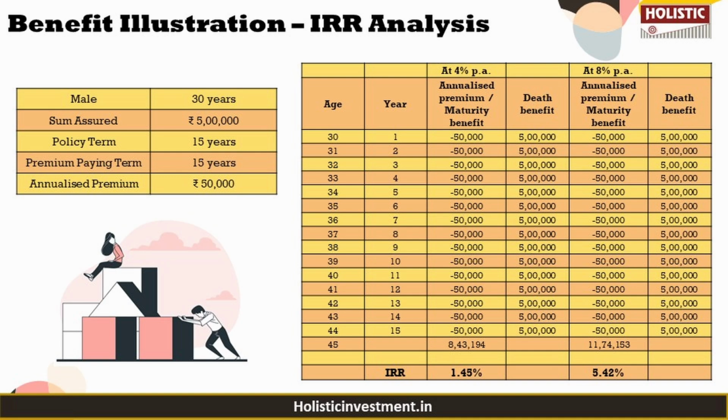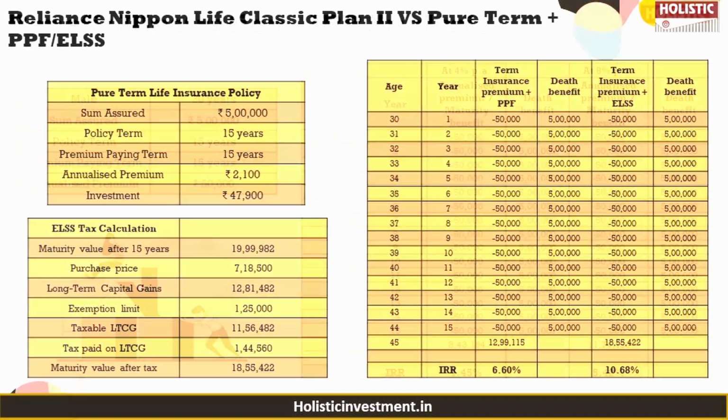So while this is a ULIP plan, we are going to take an alternative approach where we are going to separate the components of insurance and investment and invest in them separately. So in this way, we are going to use the same assumptions from the earlier example of the Reliance policy for a fair comparison. So we are going to keep it as a parameter. So in this, for life cover, we have opted for a pure term life insurance policy with a sum assured of 5 lakhs, which only costs 2,100 rupees annually in premium for a 15-year policy term.